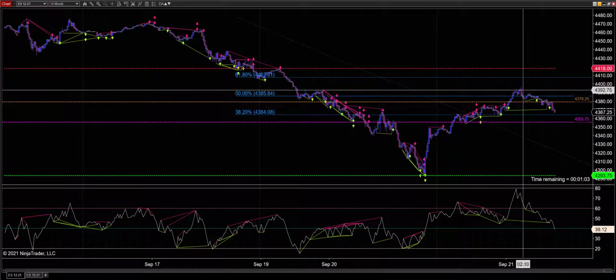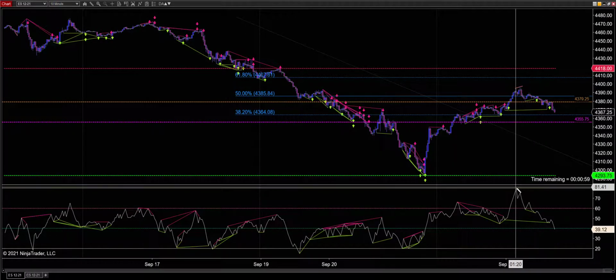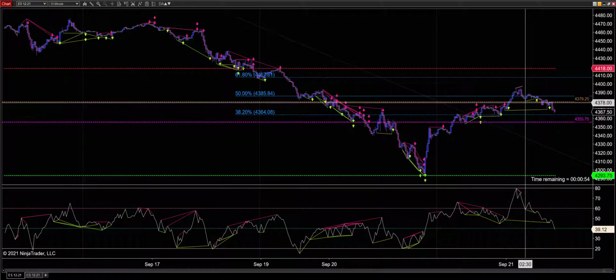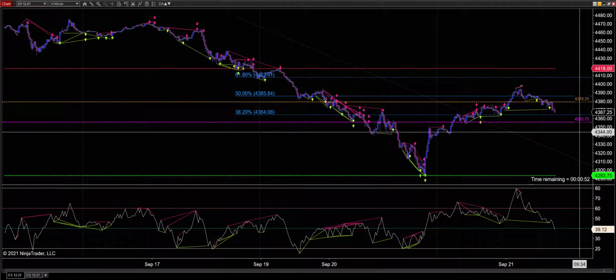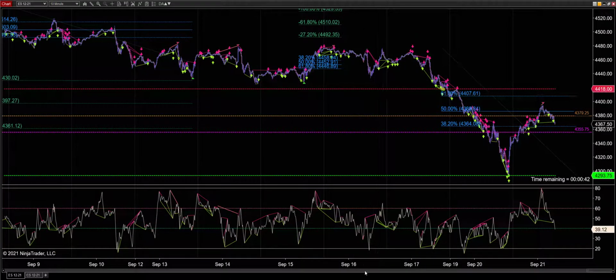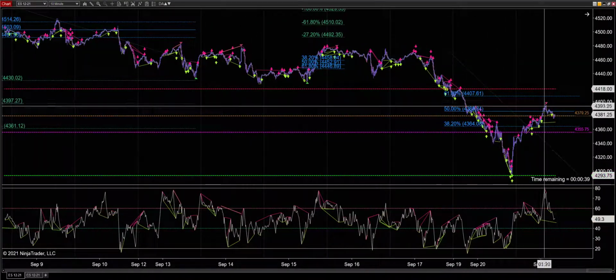Got this push up. And there is actually a nice 10-minute bearish divergence off the overnight high. So one or two time frames have that bear signal right now. Not compelling enough to indicate some type of major sell-off or continuation lower in the direction of the current situation right now. But it is there.